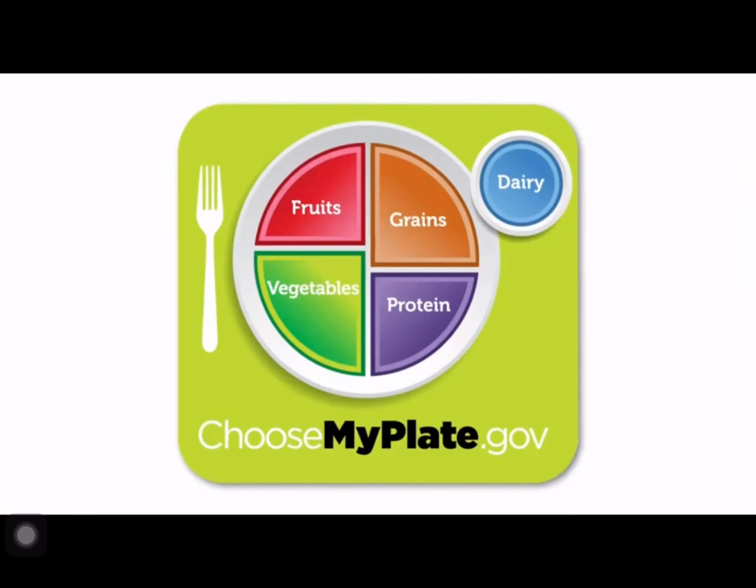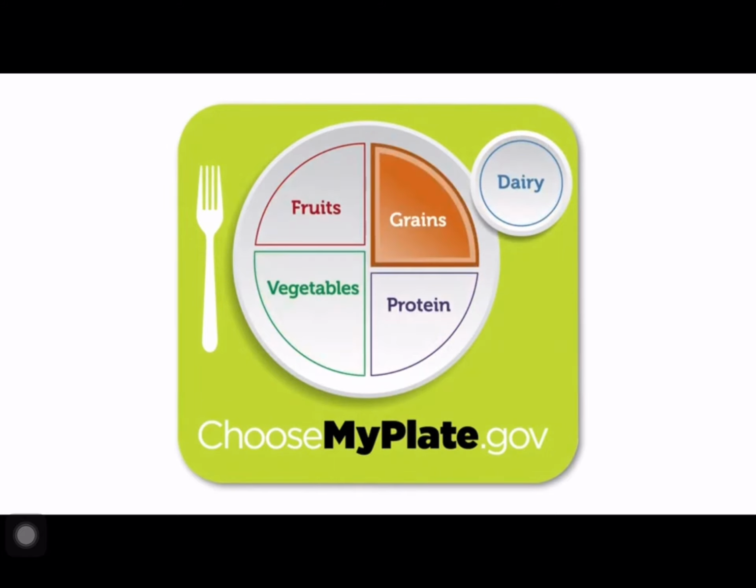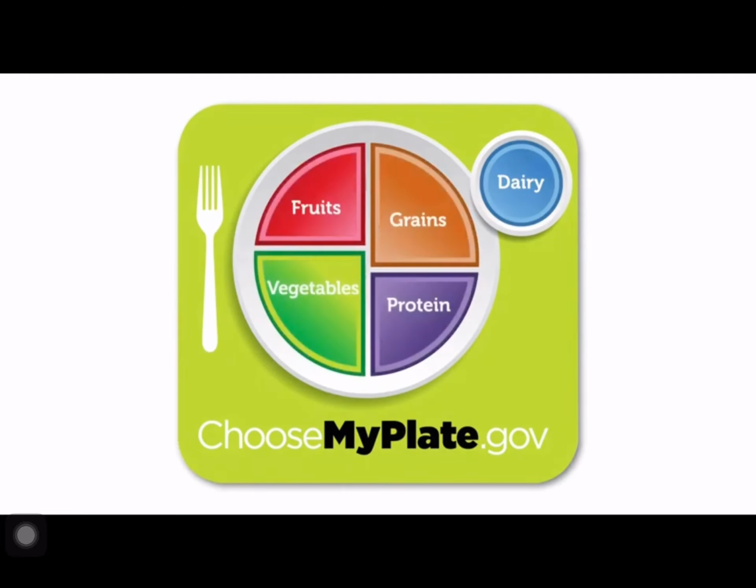In today's lesson, we're going to be learning the importance of eating a wide variety of foods from each MyPlate food group. Before we begin, let's review the MyPlate food groups using our handy dandy MyPlate. The 5 MyPlate food groups are fruits, vegetables, grains, protein, and dairy. Each MyPlate food group provides our body with a main nutrient. A main nutrient is the most important nutrient that MyPlate food group provides our body.